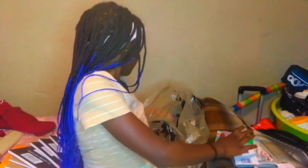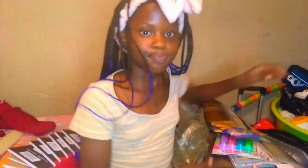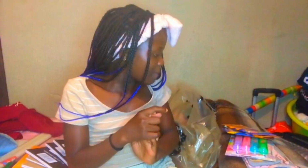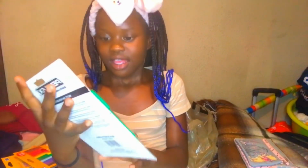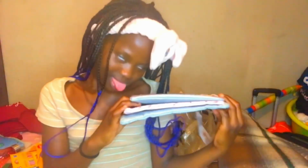okay, and here comes my favorite ones, okay, and yeah, my favorite one, it's these colors. Pencil colors and cookies. Okay, and these pastel highlighters. And the last one, my love. Okay, this pencil case, guys. I'm gonna show you my pencil case when I put the things that I showed you guys. You're gonna see.